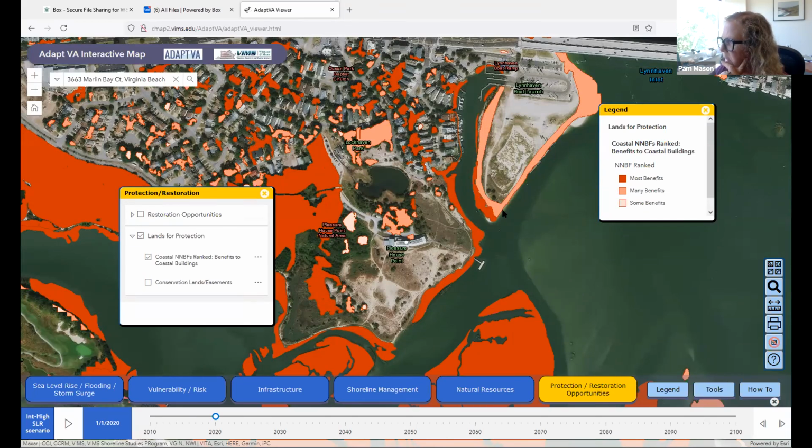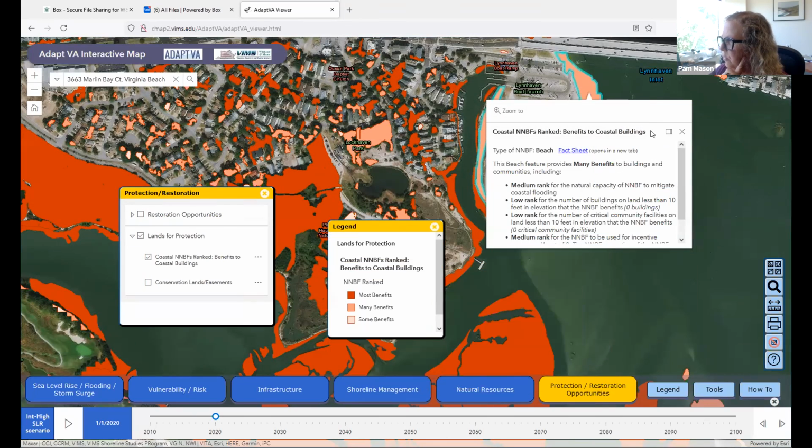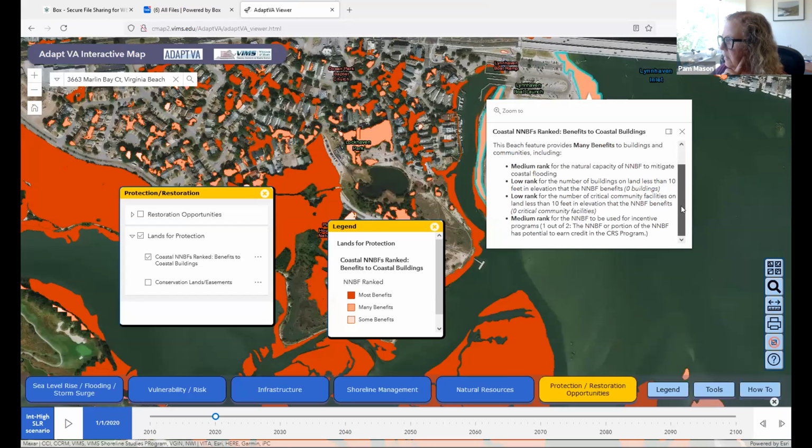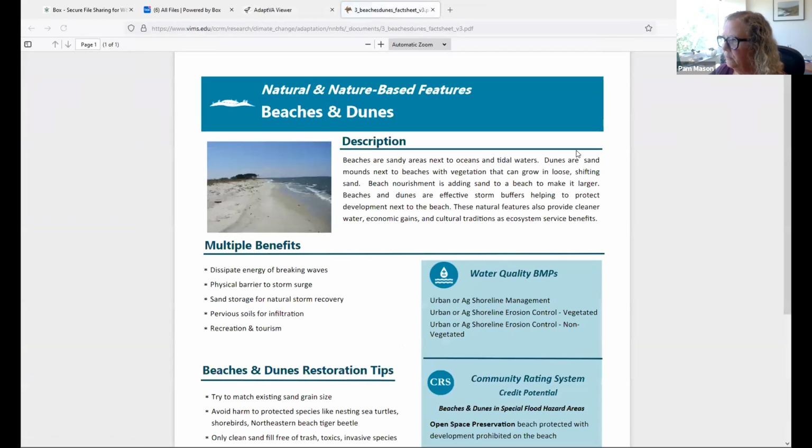I think everything showing here is either moderate or most or many. This might be a low right here. And then you want to find out about that feature. You click on it. And as I pointed out in the talk, it will open up the window. And then here's this live click through to the fact sheet.